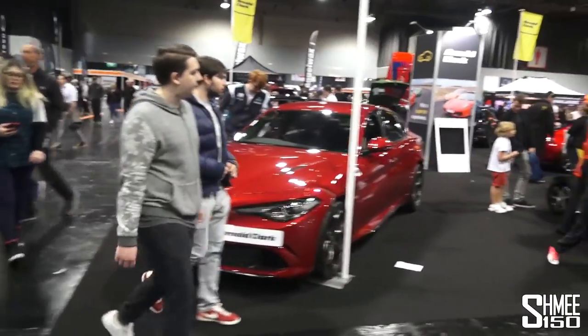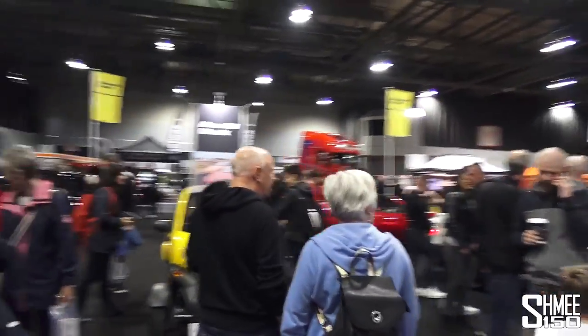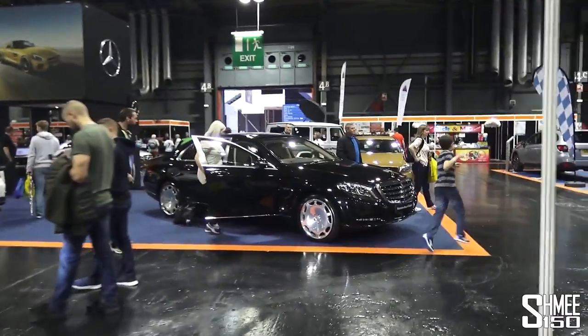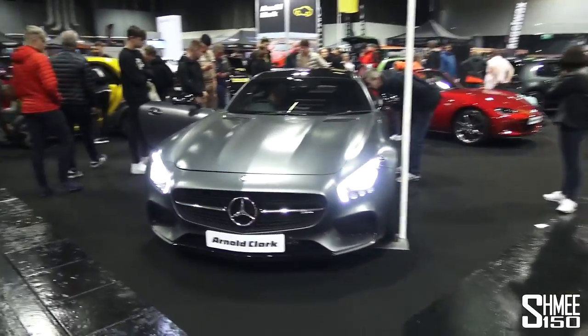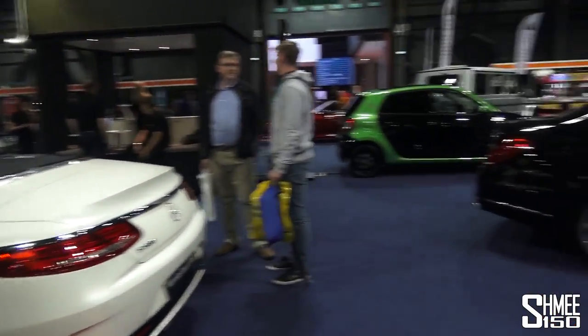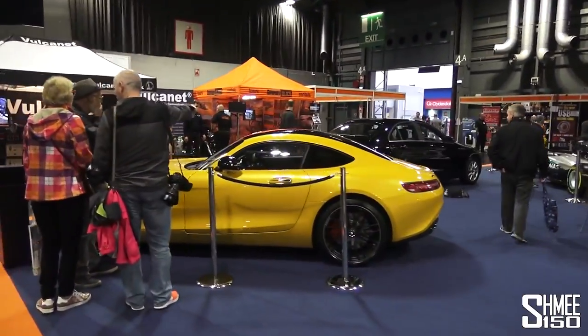And we go past a Giulia Quadrifoglio. Big crowd around the AMG GTS lurking back there. I should make my way towards the outside. Oh, quick one. There is a Maybach there, which is nice. A 600 Maybach, as we hear the noise of the AMG GTS on that side. And the S500, this is the Mercedes stand. Well, that is like ultimate in luxury and comfort, that thing. And just surrounded by cars.